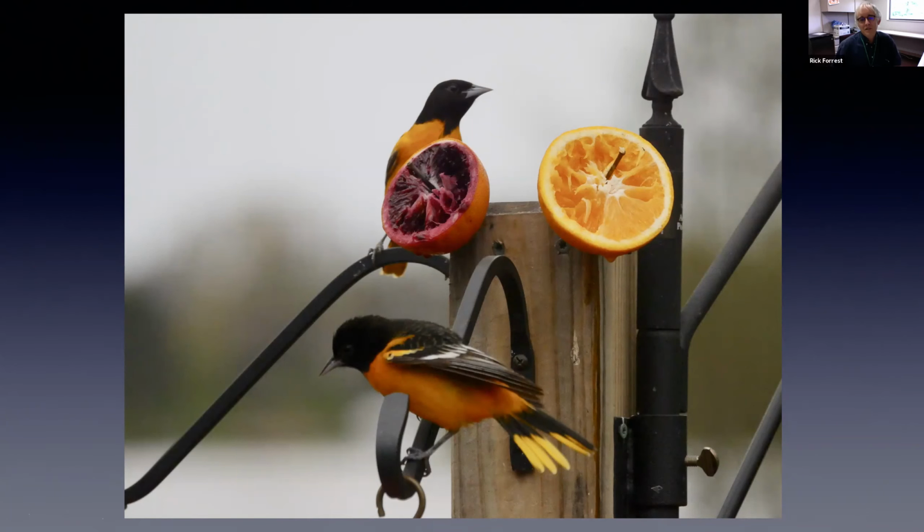The orange on the left is a blood orange that I got from Kroger's, actually by accident. I thought I was getting regular oranges and got home and there were these blood red oranges, and the birds didn't seem to mind it at all. In fact, maybe they even preferred them.